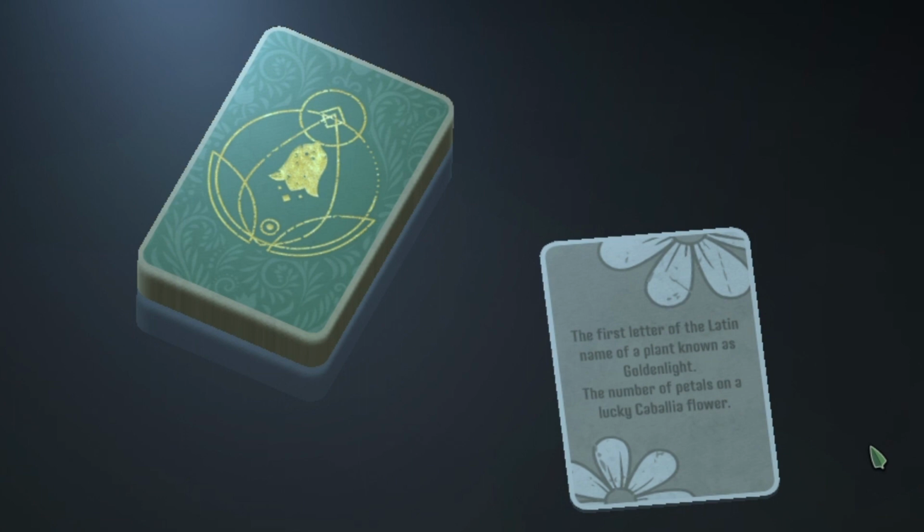The first letter of the Latin name of a plant known as golden light. The number of petals on a lucky Kabalia flower. I know the number of petals on a lucky Kabalia flower is 7. The first letter of the Latin name of the plant known as golden light, I don't know, but I know that golden light's actual name is Weeping Bell, so that one will be easy to figure out.